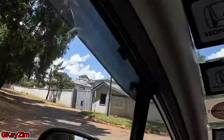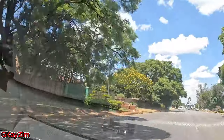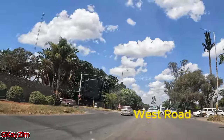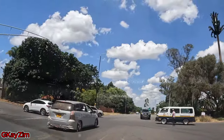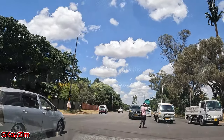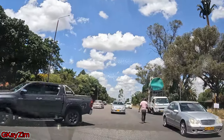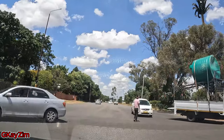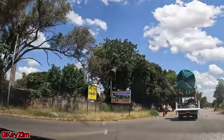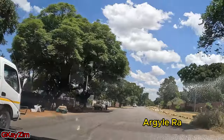Some here to my right. That's West Road again. Look at that. Wow, it's amazing, yeah? So I'm going to turn right into Argyle from West Road. There is an exhibition that I want to go and watch. A lot of companies are exhibiting. The robot here is not working, so the guy is actually directing traffic. This is Argyle Road, going to Ashdown Park.